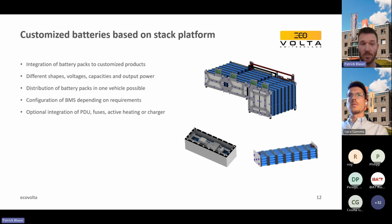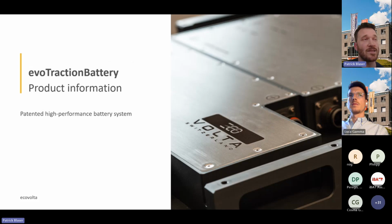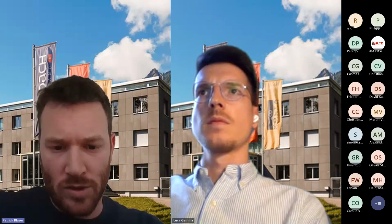So that's more or less roughly what we do on customized batteries. As we have many different projects, it would be too much to go into the details of all the different possibilities, but on a rough view, that's what we can deliver or achieve. On the next slides, we'll talk about the product, the evoTractionBattery, and therefore I hand over to Luca.